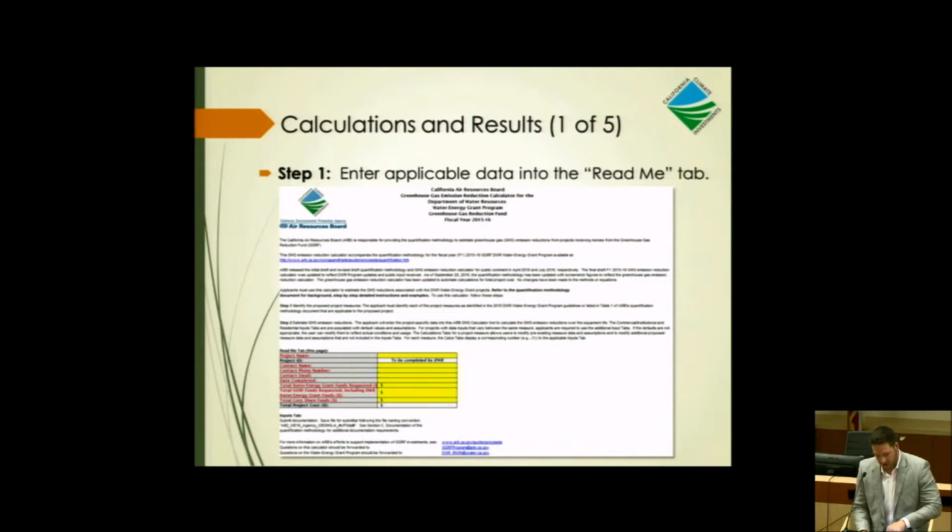At this point, I want to provide just a brief overview of the steps the user would go through in using the tool. When you first download from the web page and open the GHG Calculator tool, you're brought to the README tab. Here, the user can input the project name, project information, and contact information for the person who can be contacted with project-specific questions. Yellow cells shown up here and throughout the rest of the GHG Calculator tool represent modifiable cells that the users can change.